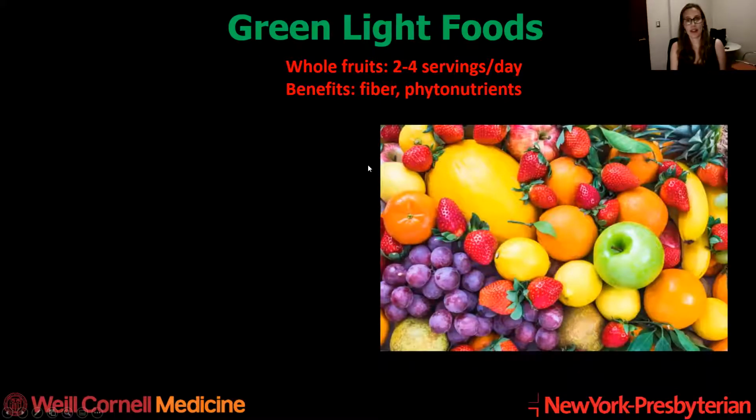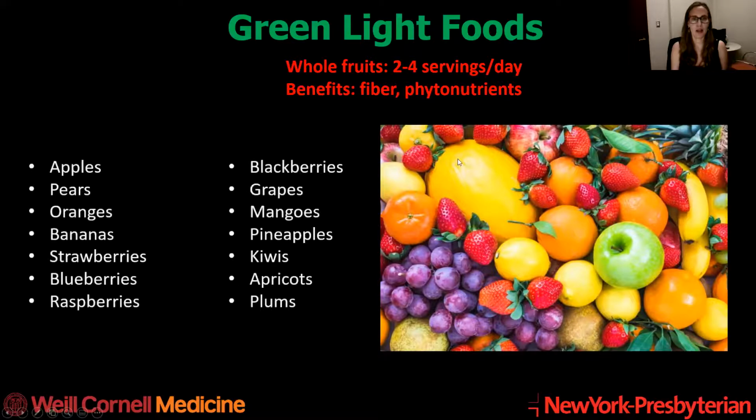Fruits, 2 to 4 servings a day. Again, fiber, phytonutrients, and not all fruits are considered the same. A banana is not going to pack the same punch as blueberries. So really, the more pigmented the berries, the better. But all of these have health benefits.